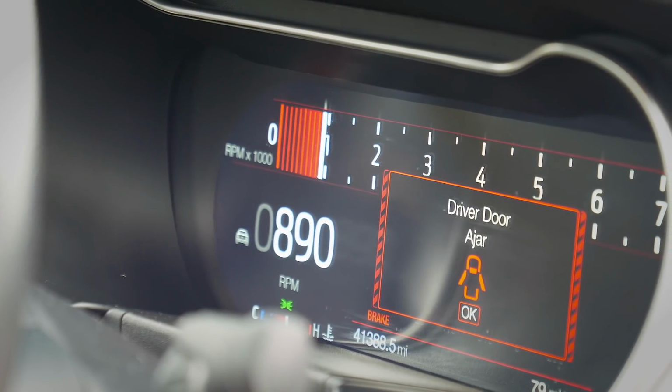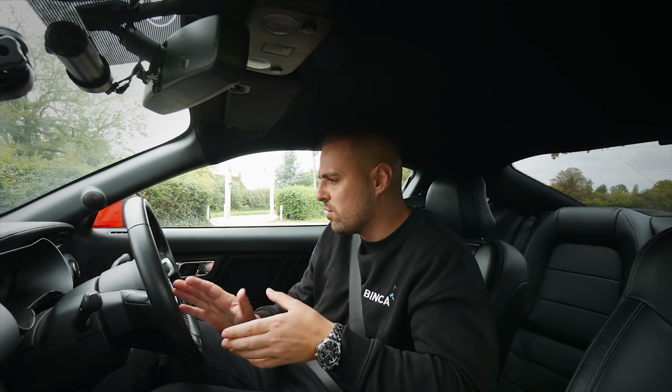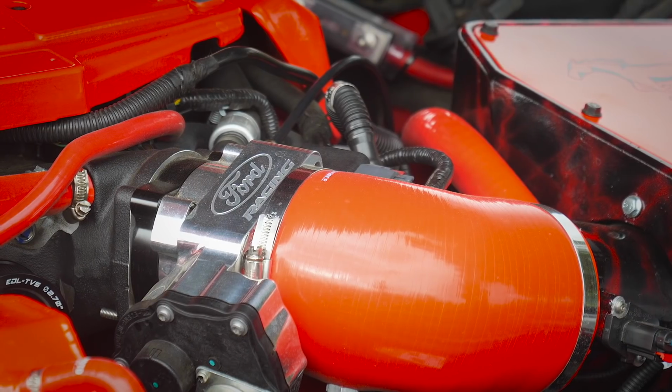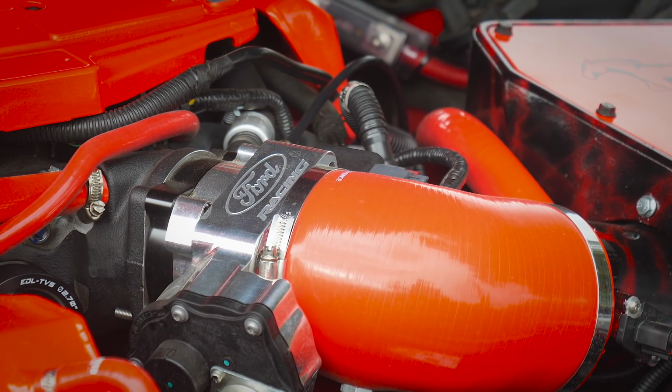This car was tuned, by the way, by JW Racing in Dunstable. I think they're part of Amber Performance. I've never dealt with them before. I know they've got a good reputation, so shout out to them, because Steve's been daily driving this car for a long time, good few years, and it's clearly very well done.